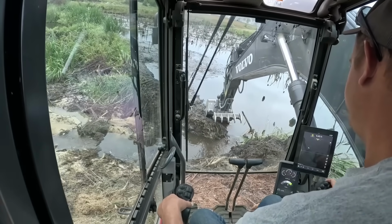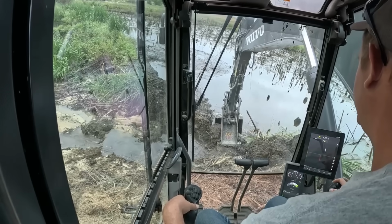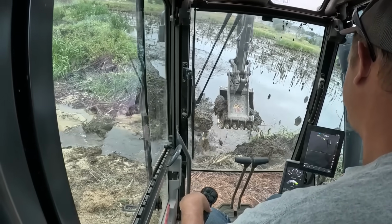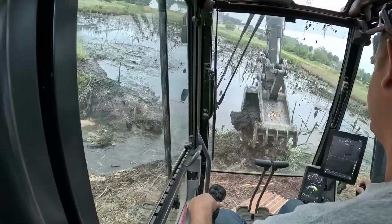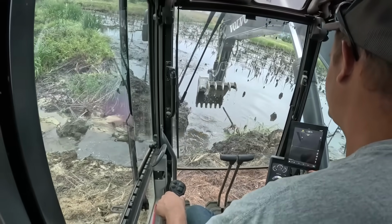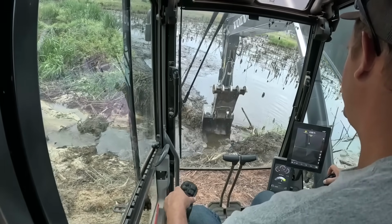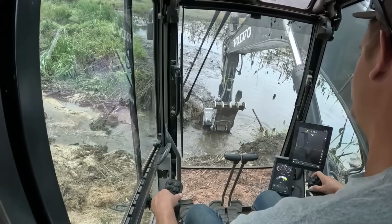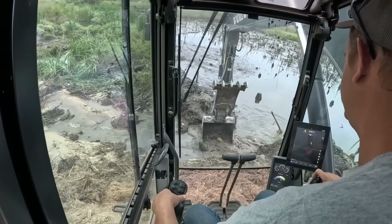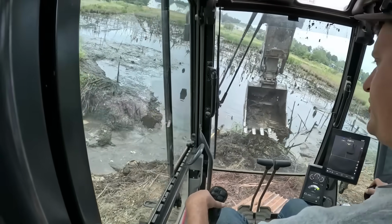So I think there's a few fish left out here. I'm going to go ahead and dig a nice little defined ditch right here. That way everything can just kind of go out into the other pond over here, and they can have the fish.